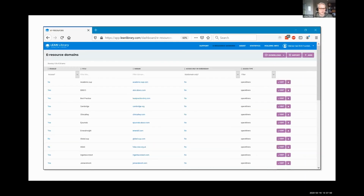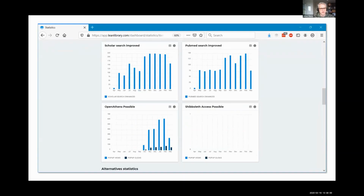And just a very brief overview of the backend of Lean Library. Here you see a list of domains that we need to know can be opened through OpenAthens. And what we also do is a statistics dashboard where, as a librarian, you can see what the uptake is of the browser extension itself.